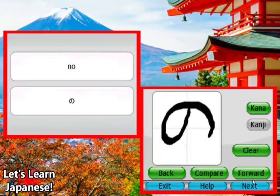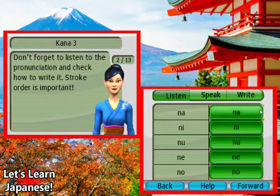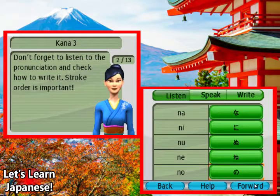Okay. And then no. No is like your iconic character. No is all over the place. It's just kind of a sideways E, but like a sideways and backwards E. So those are our na, ni, nu, ne, no letters. Na, ni, nu, ne, no.